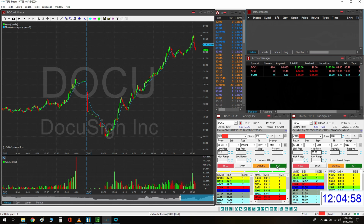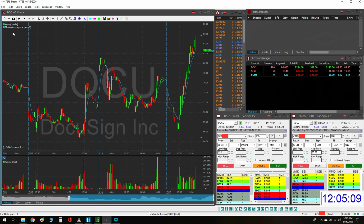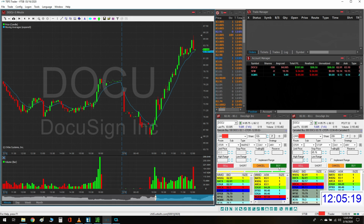And I eliminated my stop because I'm ready to exit as it reaches my blue line for the 5 minute 9 MA. Take out half, watching it get closer to the blue line. And if I see any resistance based on the wind, then I'm going to get out. There it is.